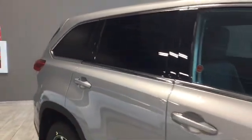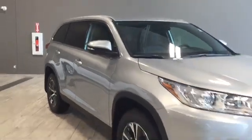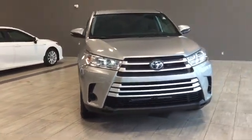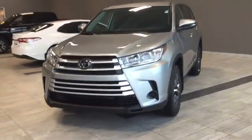Here we are taking a last look at our 2019 Toyota Highlander LE. Some other features include a 6.1-inch display with Siri Eyes Free and a backup camera to give you capability you desire. But there's a whole lot more I didn't get a chance to show you, so come on in and take it for a test drive.